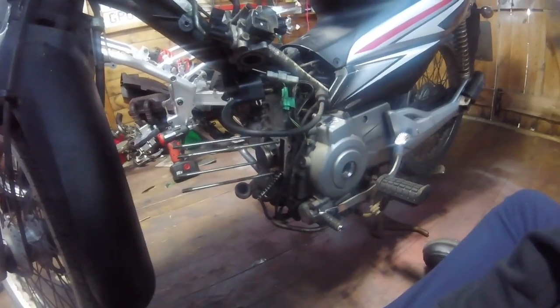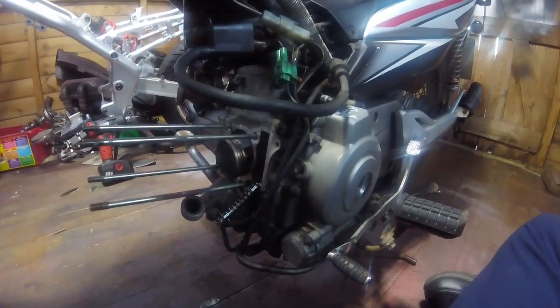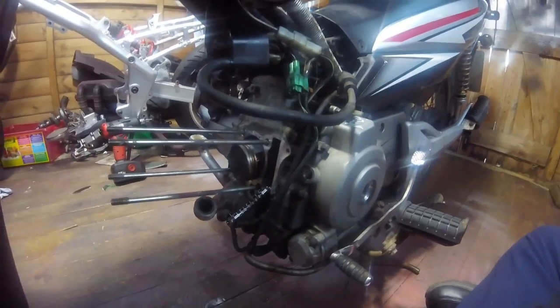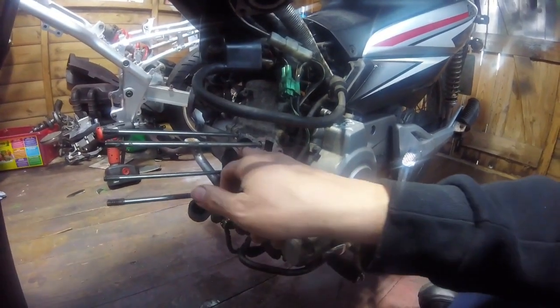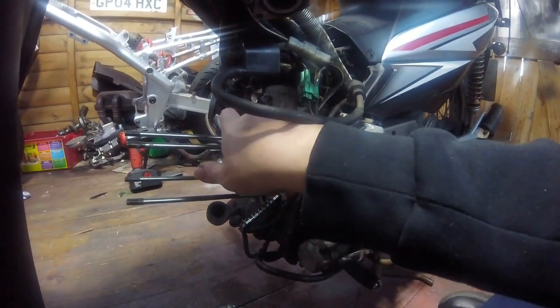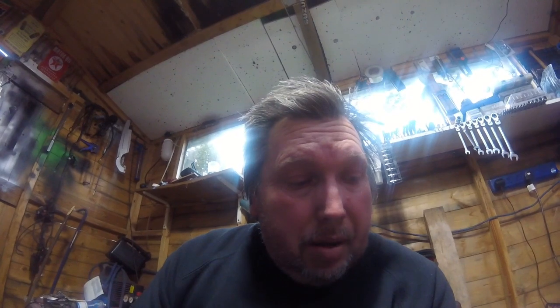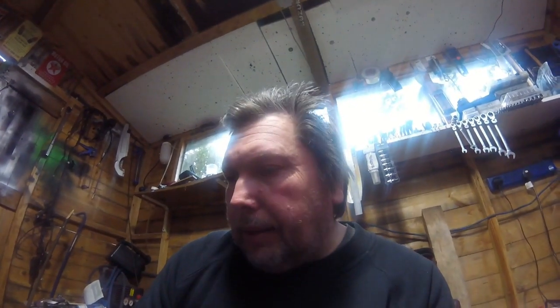What I'm going to do before I even attempt to put the cylinder on, obviously we need a new gasket, which I've got, but I'm going to clean up this little area around here, make sure no debris gets in the engine. Obviously, that's just stuff that's fallen on the piston, but it's not a good idea to have dirt on the piston because it will drag it up and down the bore, it'll score the bore, and then we've ruined a barrel basically. So basically that's where I'm at.